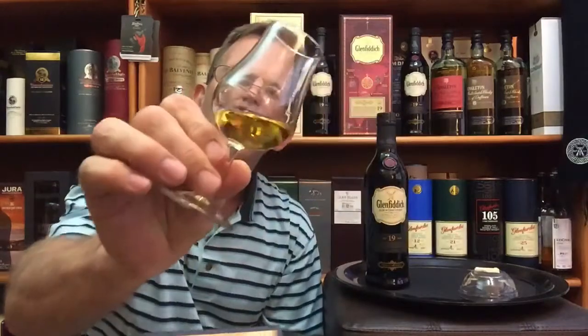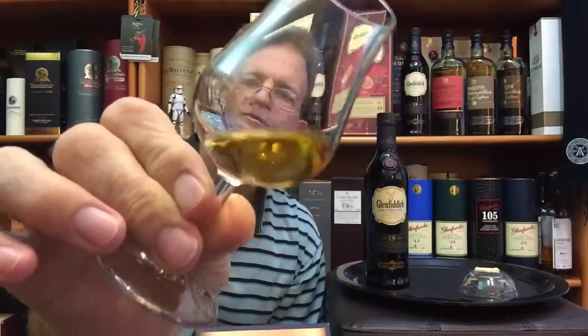Tasting notes. What can we expect? A vibrant living gold, autumn barley gold color. On the nose, warm toffee, citrus notes, marmalade, orange liqueur, slightly almost smoky note, and oak tannin. On the palate, complex, layered, and then vanilla pod and tobacco. I'm just reading sort of the highlights here. Cardamom, nutmeg, with a delightfully long finish.